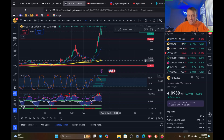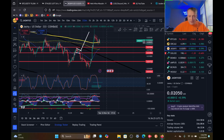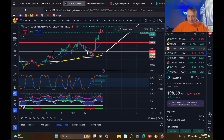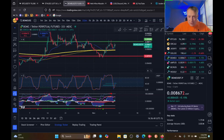Orca is above it, so it's bullish, but it's too far away. Jasmine is right there. So right now this is a no trade zone because you're sitting on that line. I would like to see a candle close completely above or below it to look for a long or a short. So I don't want the most recent candle to be touching it.